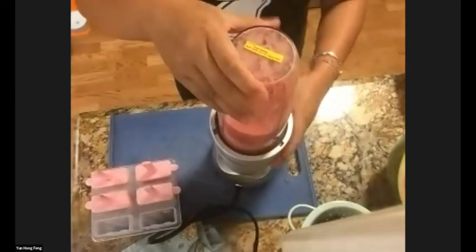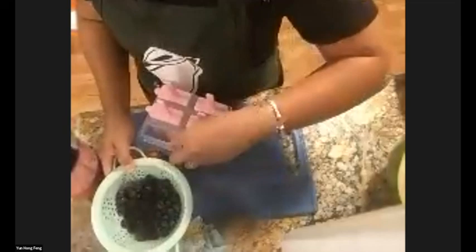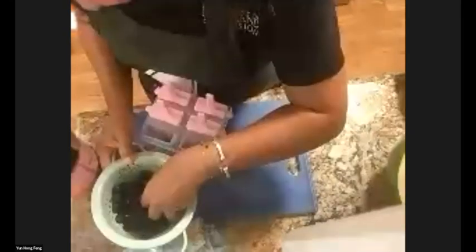It's really that quick. So we're going to take our watermelon mixture and pour it into the mold. But before we do that, we're going to take a few of the blueberries and add them to the mold. You can add as many or as few as you like. I'm going to do about 6 or 7 on each, and then pour the watermelon mixture just on top.